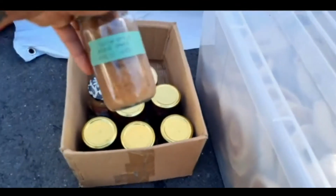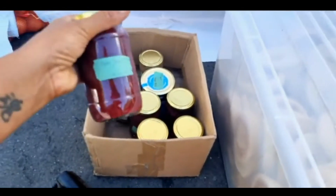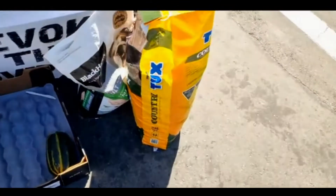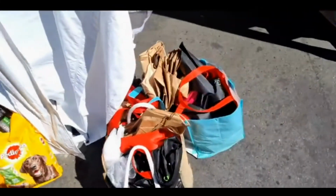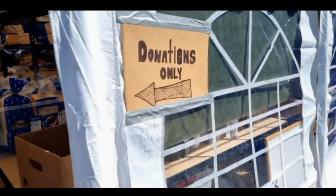Here we've got Dutch style apple sauce. More plum jam. Thank you to whoever donated these. Very cool. Got some kamel in there, some more dog food. It's just fill a bag, help yourself. There's plenty of dogs here. And there's all the bags, help yourself to a bag. In here is for donations only. And we'll have a quick look.